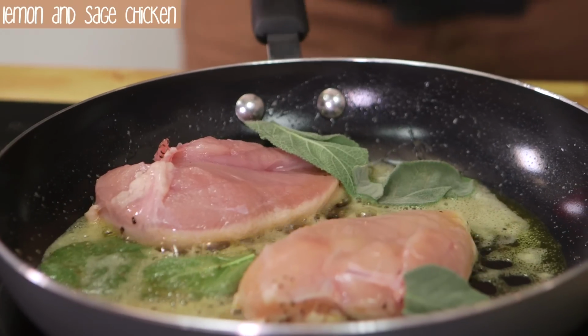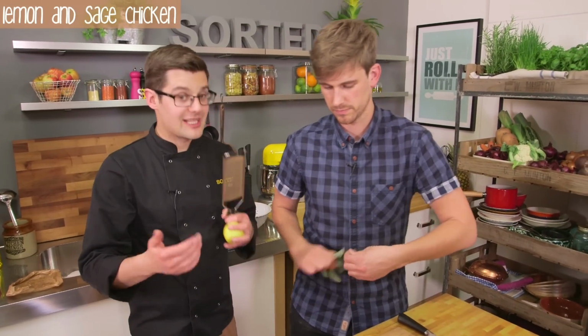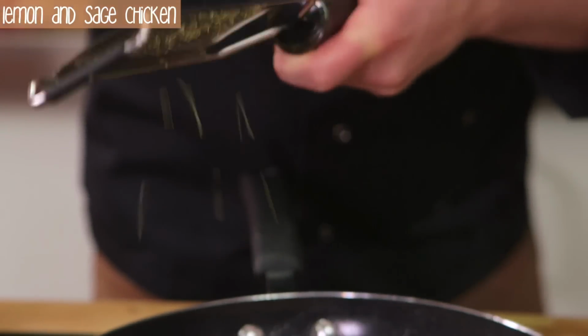Is there a particular reason we're going for sage? So it's just very classic with roast chicken. Okay. Sage and onion, sage and lemon, and we're going with a lemon today, a bit more summery. So the zest of a lemon as well. God, that smells great.